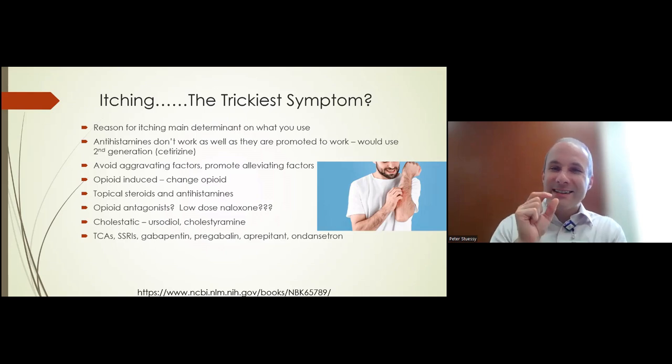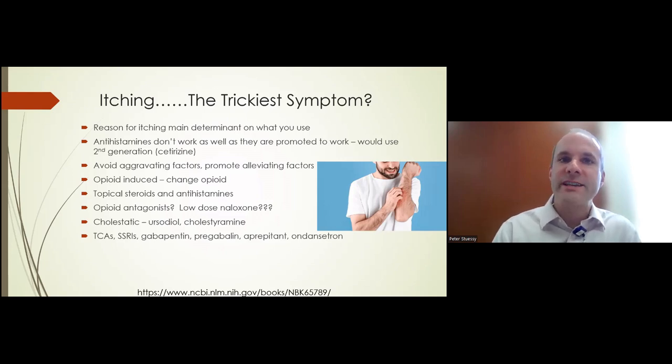There is a little bit of literature to support using small doses of naloxone in opioid induced as well. I just wanted to throw it out there. It's not much. There's not good evidence behind it, but just wanted to throw it out there. You'd have to find a compounding pharmacy who can make the small doses to help with that, but it's there.